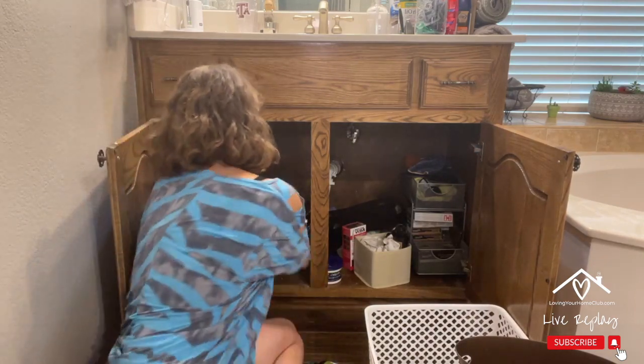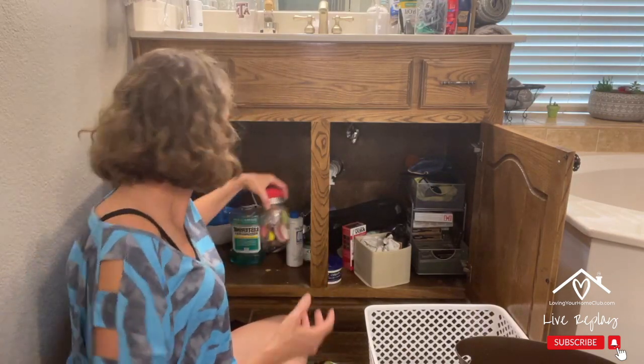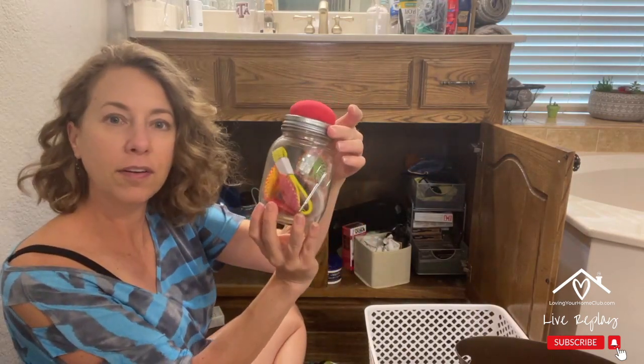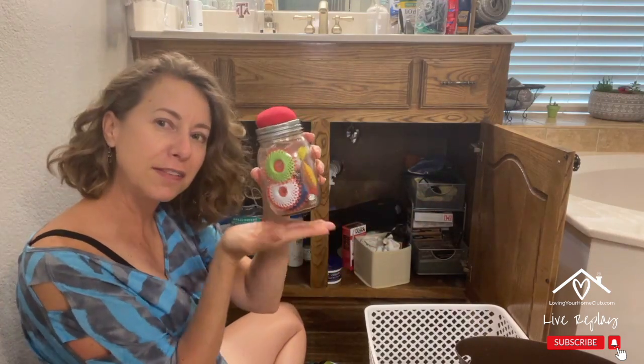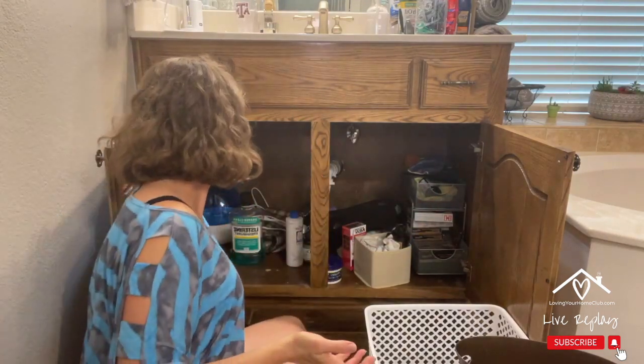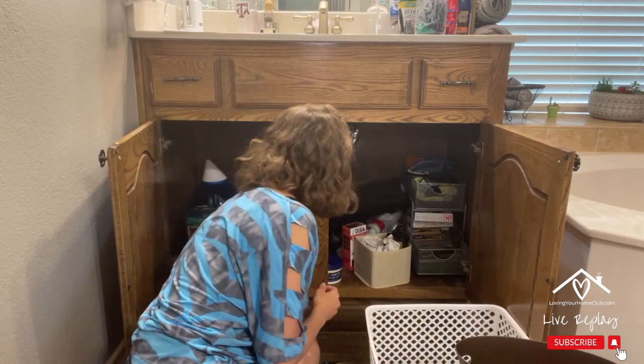So the rest of this stuff, for the most part, stays. He really loves little sewing kit stuff, which sounds strange, but it's to sew buttons on and stuff. So he would look under here for this. So we'll leave that there. Stay, stay, stay.